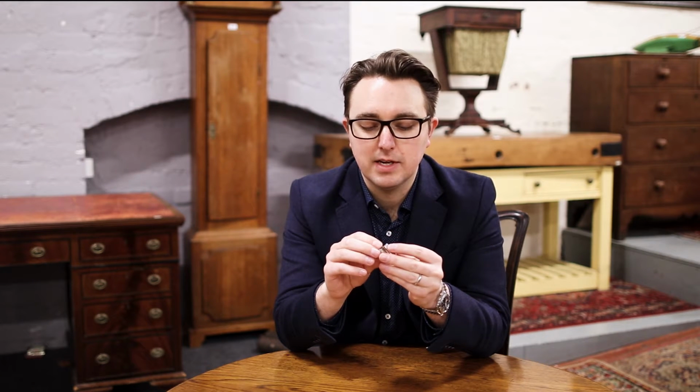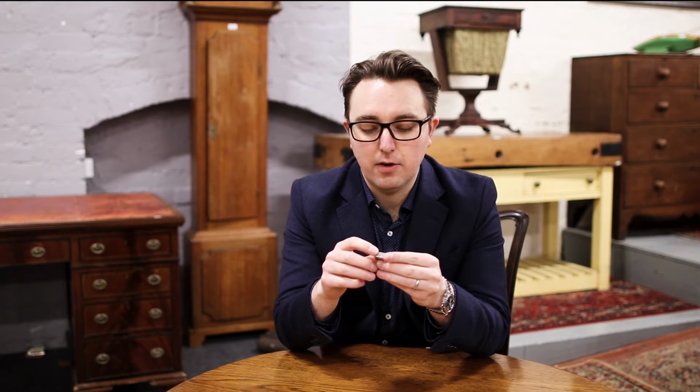On the underside, it's got a date letter Q in Old English, but nowhere on this is there a town or city assay mark. So without that bit of information, we can't tie down the exact year or maker. But we know it's Victorian.